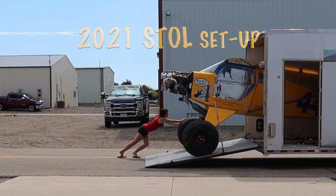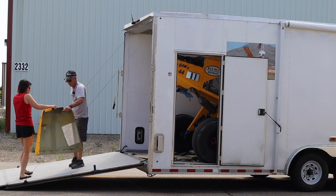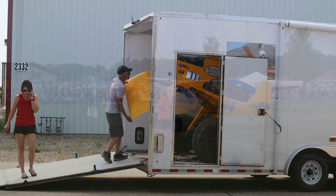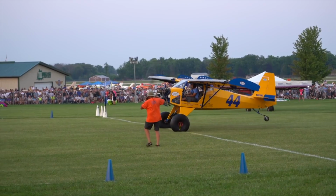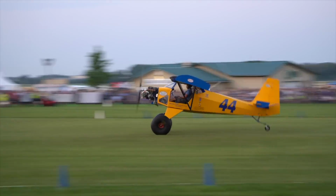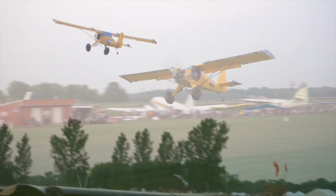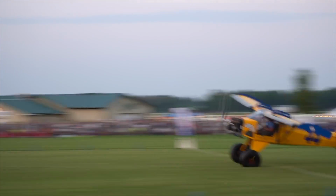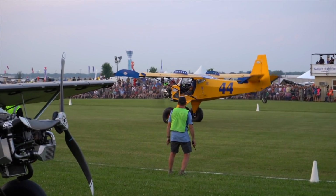Yeah, I might be an old guy, but I think there should be some kind of requirement that makes you have to fly your airplane to these competitions. If you can't fly your airplane to the competition, then I think you should be excluded from it. That's just my personal opinion. Either that or have a special class for airplanes that are just trailered in.